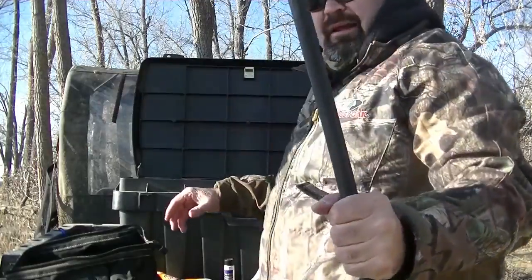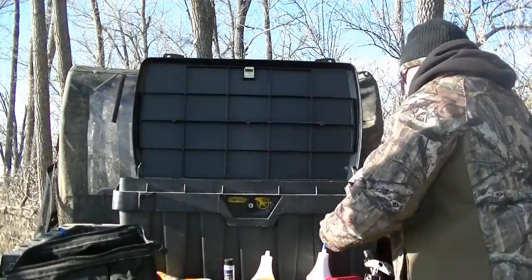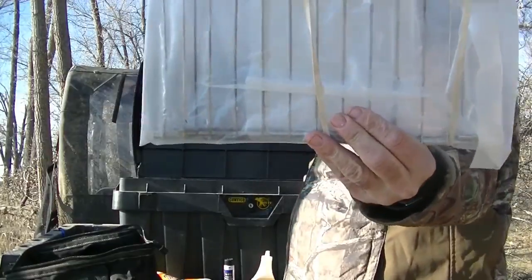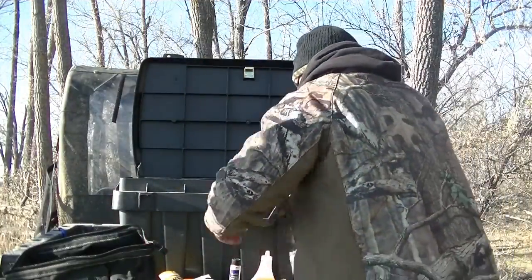Good old wrecking bar or crowbar. Just your basic Coghlan's, another grill that you put over your fire. This is for my gas can.